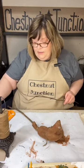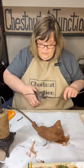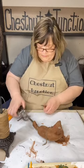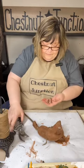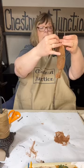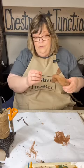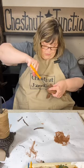Don't have a lot of options here with these antlers. So I'm just trimming up the ends of my sticks to make them look a little cleaner. So what I'm going to do is decide where the antlers should be, and then I'm going to take my scissors and just cut a tiny little hole there.